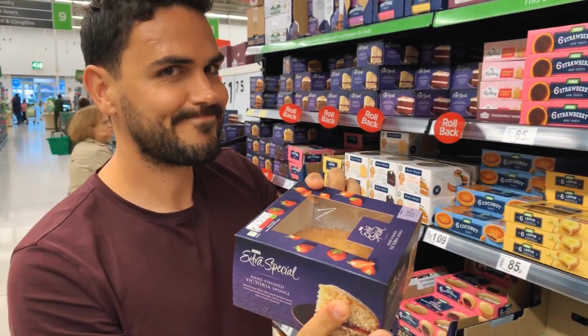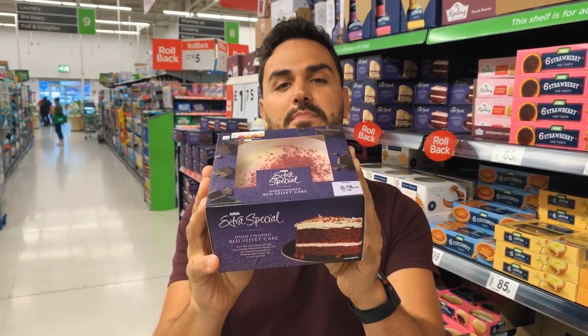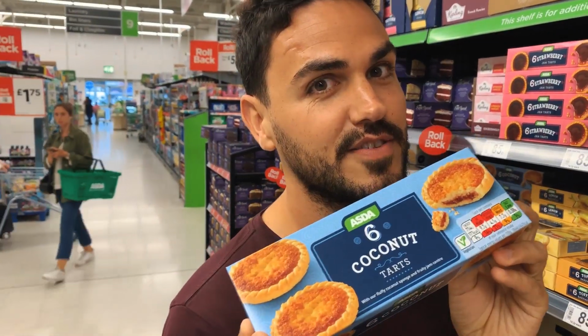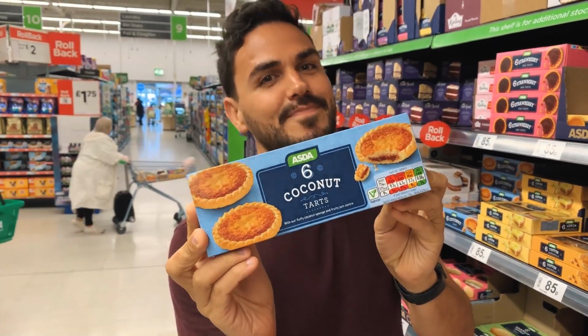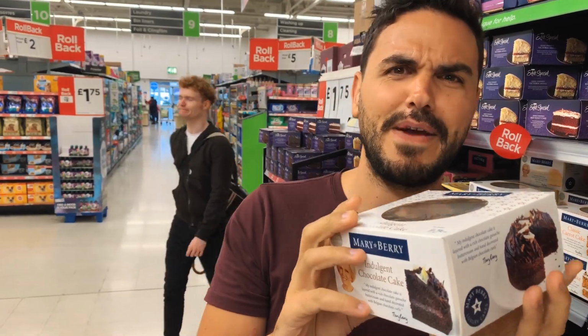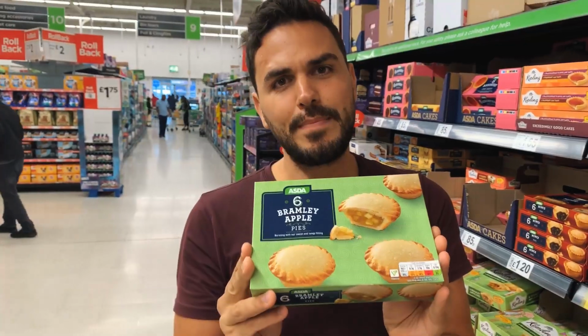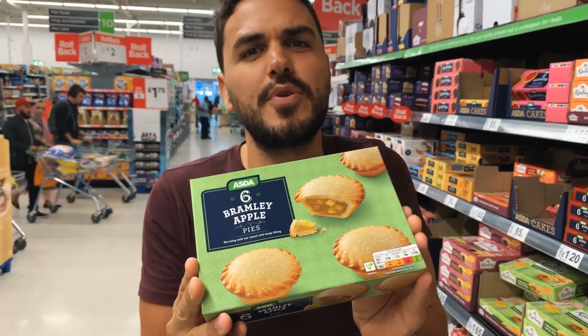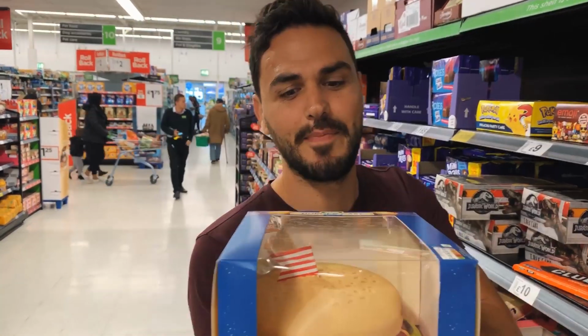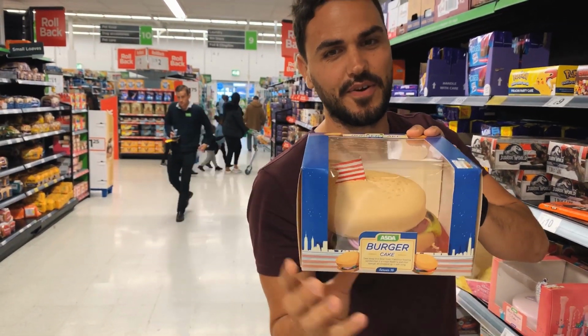Victoria sponge? No. Red velvet cake? No. Lemon bakewells? No. Coconut tarts looking pretty tasty. Can't have them though. No. The nation's favourite grandmother, Mary Berry, surely? No. Bramley apple pies. I mean, it must be so easy to make this. No, sadly not. Milk. What do you reckon about this burger cake? I mean, the idea is definitely not vegan.